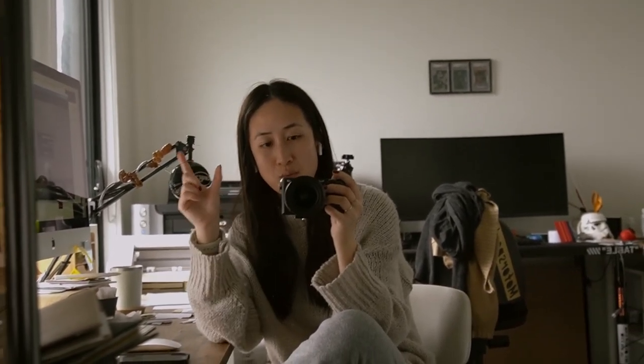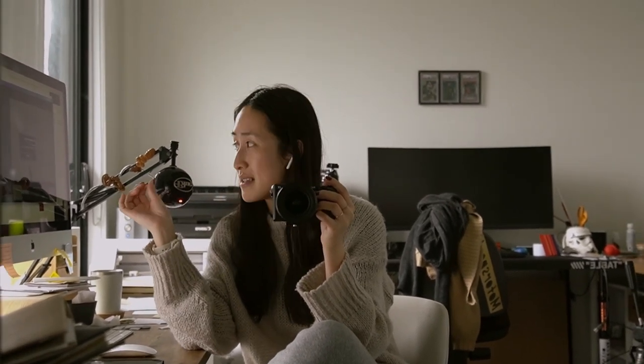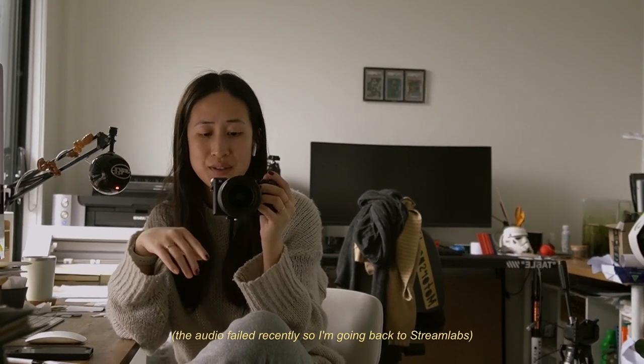I usually use Streamlabs to do the webcam capture and the slides in the background, but Canva recently improved their recording feature, so now you can actually download the video and it's really good. The quality isn't amazing, but it just makes it really easy. So yeah, highly recommend that.